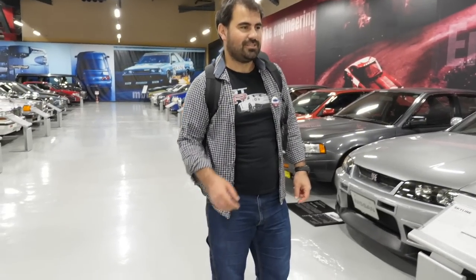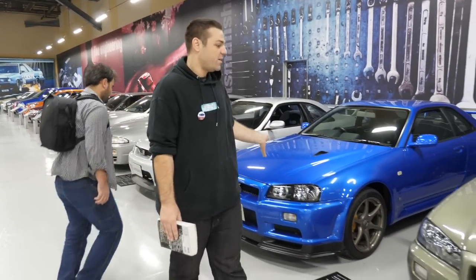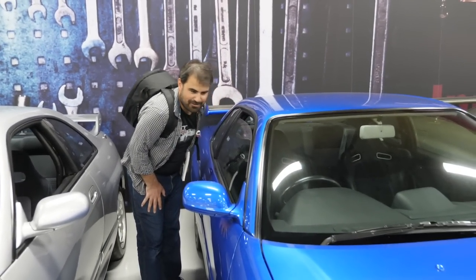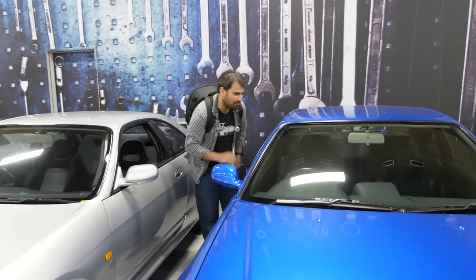Nowadays, it's so hard to see such clean GTRs, you know? This is how they came out from the factory. What are you doing, Japonic? The cleanest interior I've ever seen. That stock, nothing touched, even the tape is like brand new. These are just the road cars, guys.